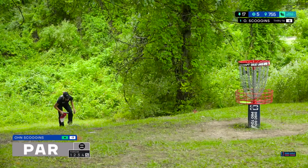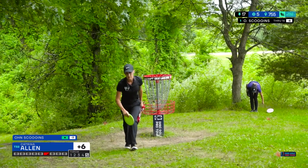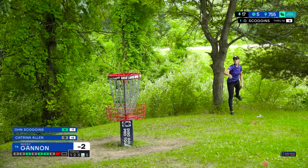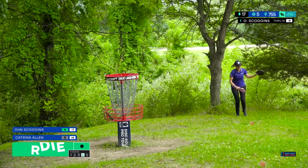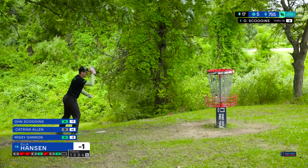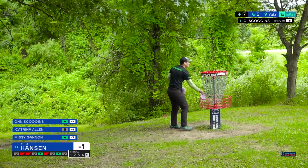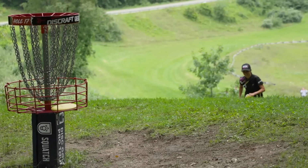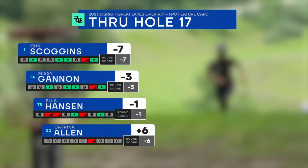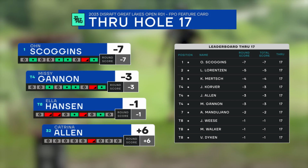What a great par save. Yeah, after a little unfortunate break on the green. Nice putt. Missy for birdie. Ooh. Good catch. The lucky smile. It's back. Back to back. Ella with a par after going out of bounds. Nice save. Gave herself a look for the birdie. Owen leading the way. Lucky Lorenzen now in second place at 5 down.